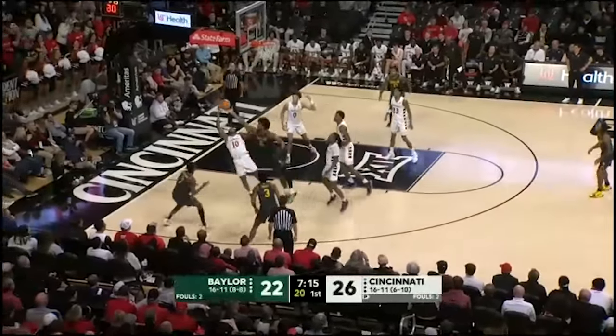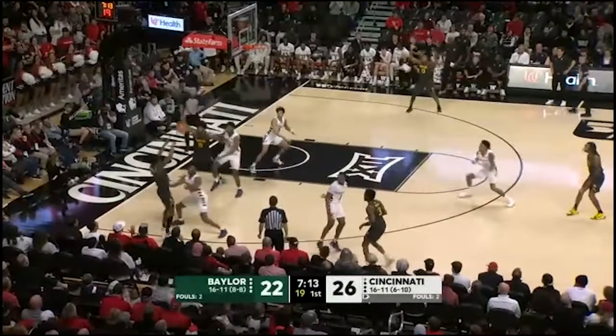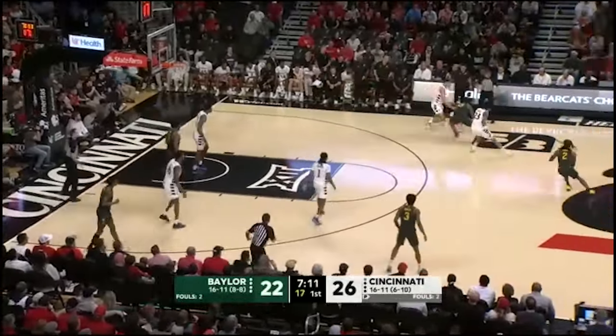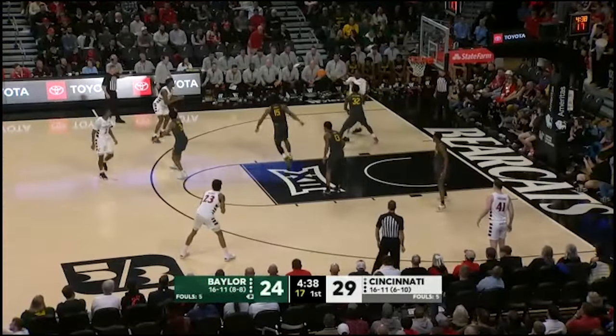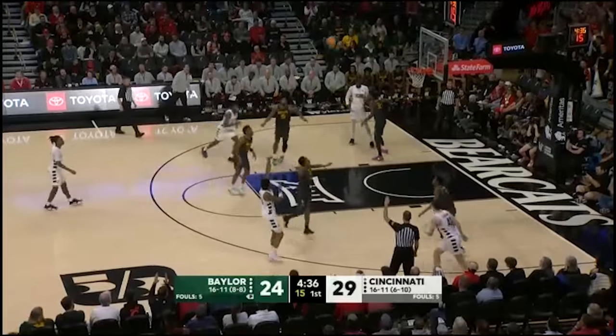O'Meara fighting for the board. Reed tapped it. It's Edgecombe. Almost picked by Skillings. Ensure everybody knows, in case they forgot, he's still the man. Here's Mitchell.